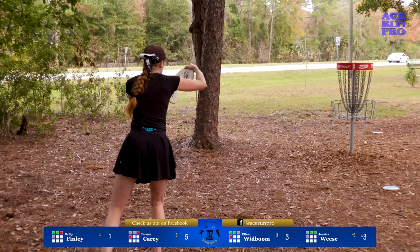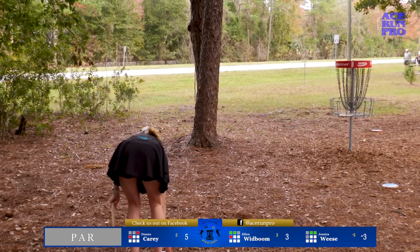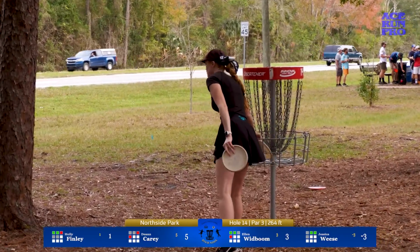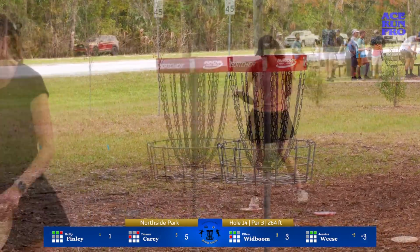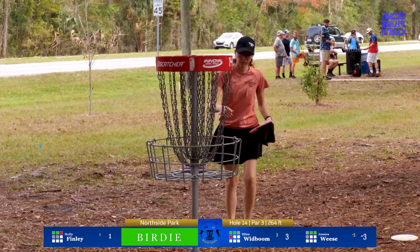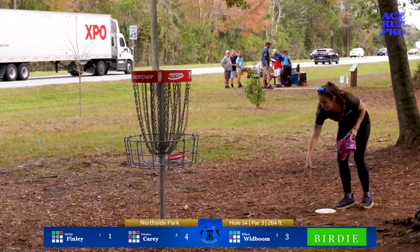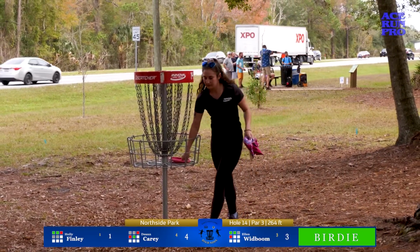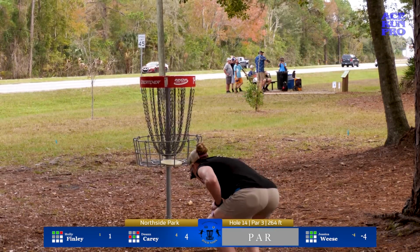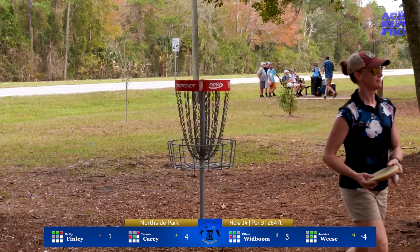There's that road again. Another one of the holes that plays with that busy road in the background. Holly focuses up though, hits the par putt. Deann, beautiful drive, cashing home the birdie, and Weese with the CTP of the group taking a birdie as well. Beautiful drives by both ladies, as you see some of the FPO cards going off in the background.